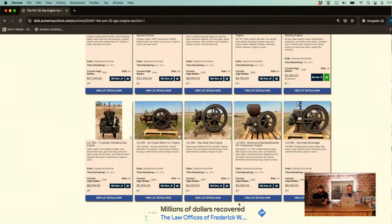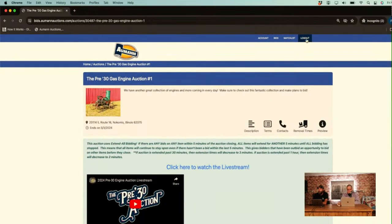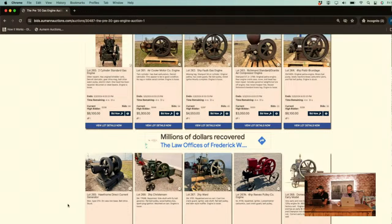Let's see here. As we kind of go through, we've got engines. It really kind of varies. Got nice original stuff. There's this standard 2-cylinder, this air-cooled motor engine. That's really nice. That's a big, nice air-cooled engine. Twin-cylinder opposed again. 5-horse Falk. That Special Electric. Oh yeah, Special Electric Fairbanks. Yeah. That's an awesome engine.